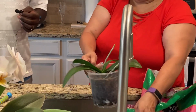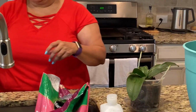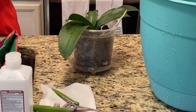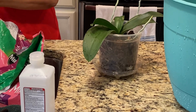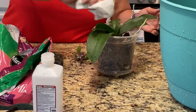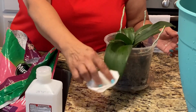Okay, guys, so there we look at Miss Flora's indoor plants. We look at our orchids, and of course, we see how to take care of our orchids and how to repot them. And now we're going to go outside and look at some of the potted plants that she has outside.